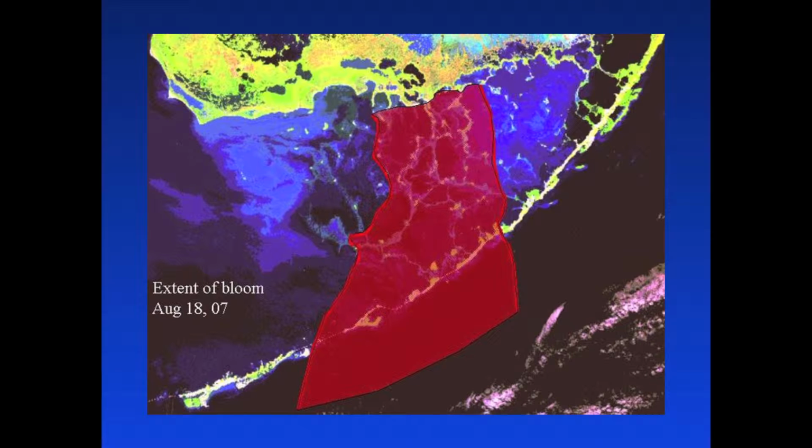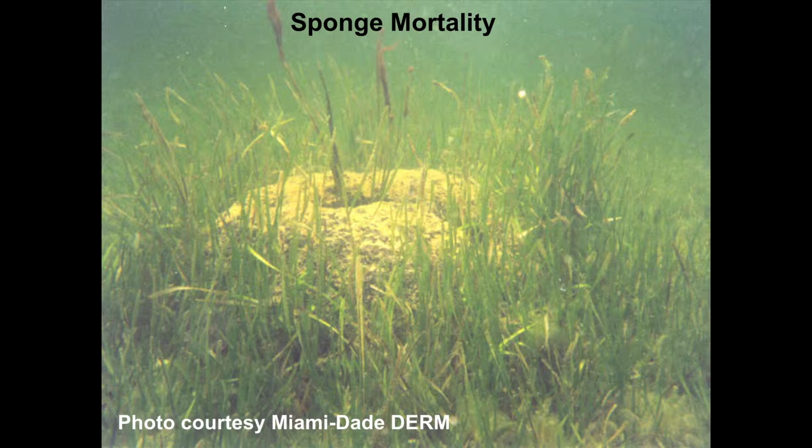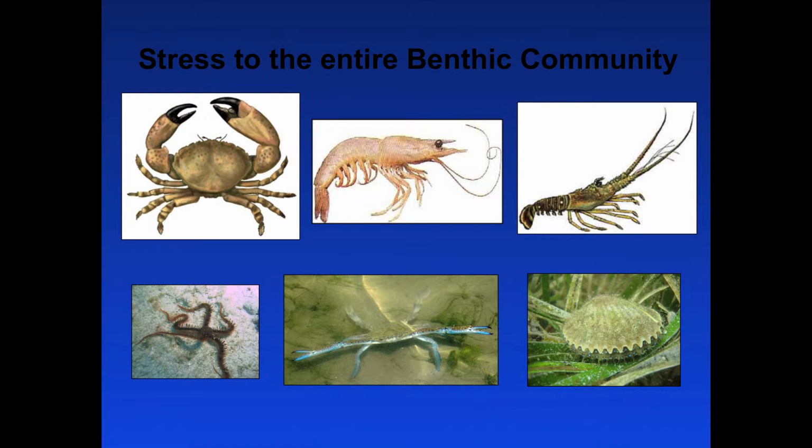This is an algal bloom from 2007. This is the spatial extent of that bloom on August 18th. And you can see that it is extended out to the reef tract. And in that algal bloom, what we saw is this was a picture taken prior to the bloom. I believe this was after, and this is the same spot. And that sponge just disappeared, okay? So the bloom basically suffocated it. We also saw declines in our invertebrates, particularly of interest, stone crabs, pink shrimp, and spiny lobster.